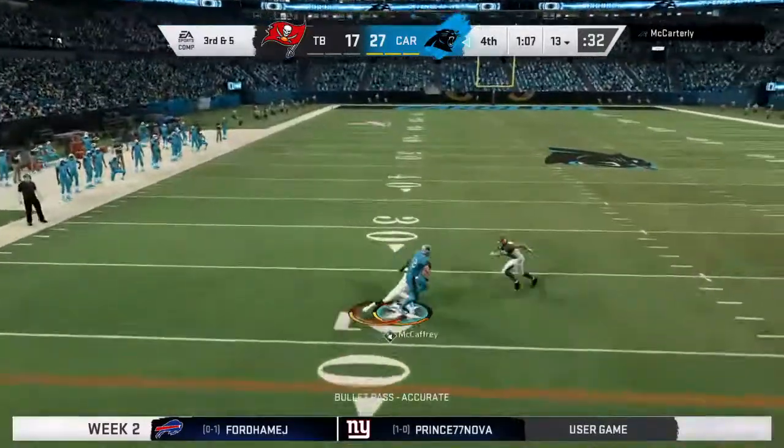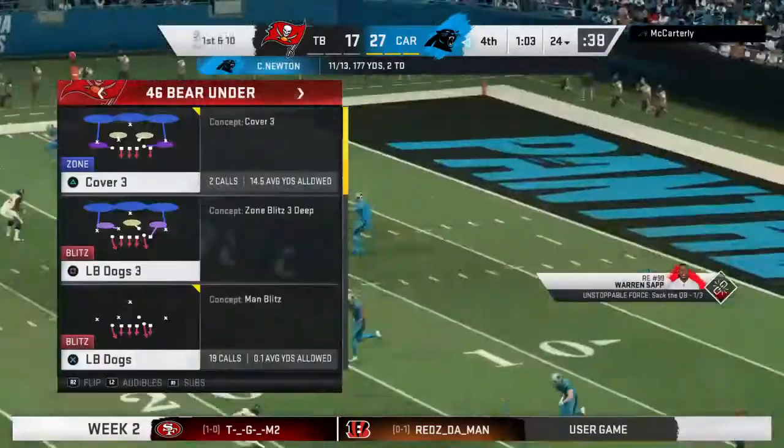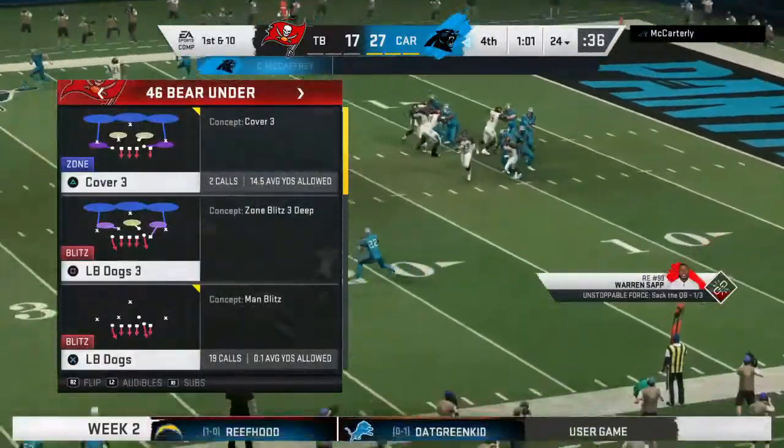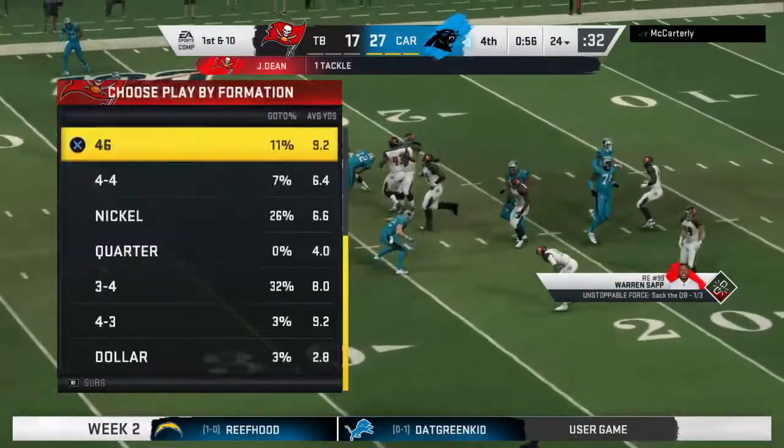Newton will throw. Gets this to his running back. It's Christian McCaffrey. And he's dropped just shy of the 25 at the 24. 11 yards and a Panther 1st down.